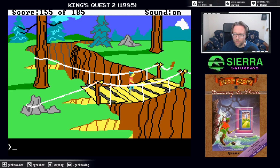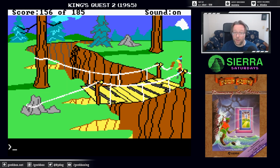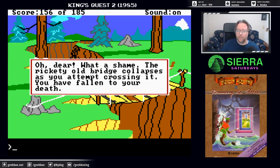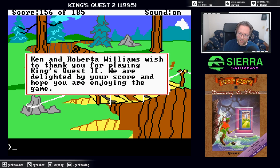And I will remind you... Oh, we get a point, right? So, you can cross the bridge exactly 7 times. And that is how many times I have crossed it. So if you cross this bridge an 8th time, you die. Oh dear, what a shame the rickety old bridge collapses, and as you attempt crossing it, you will fall into your death. There is absolutely no indication that there's a limit on it. And that's actually, this is made fun of in future Sierra games, because it's so dumb.